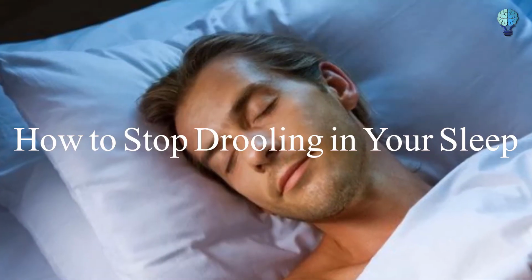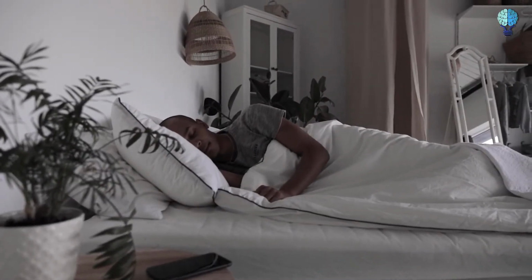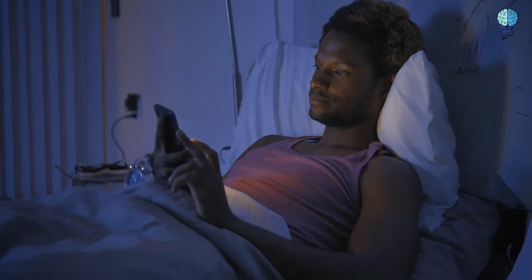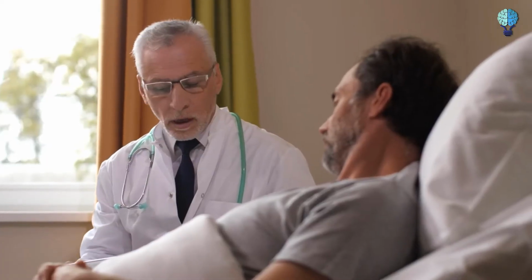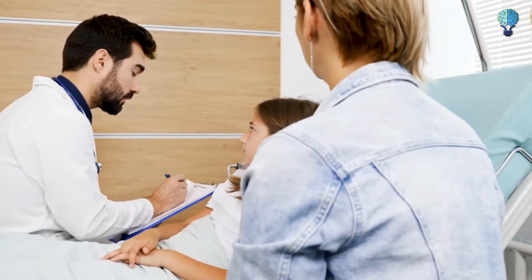How to stop drooling in your sleep. Drooling while you sleep is normal and does not necessarily require treatment. That said, if you believe you drool excessively, there are a number of strategies you can try to stop drooling in your sleep, from lifestyle changes to speech therapy, medication, and surgery. Some treatments are simple, while others are only recommended for more severe cases of drooling. Make an appointment with your doctor to discuss what is right for you.